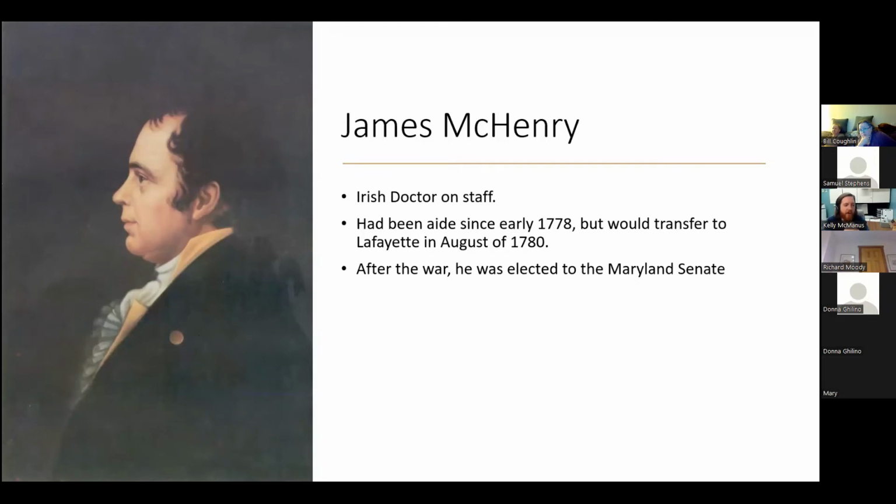But he came into Washington's service after being a POW to the British. He's captured following the fall of New York City. And as a captive, he tends to wounded American troops. And he's often petitioning British leadership to give him more supplies to help his men out.